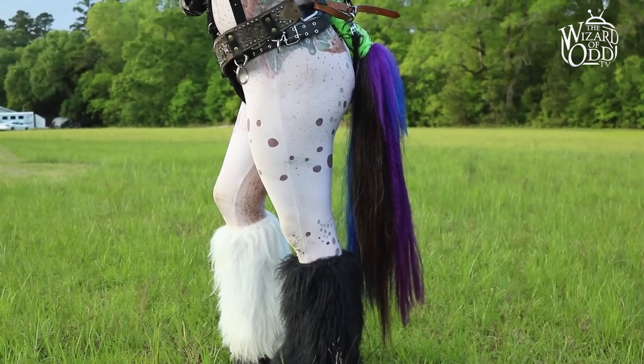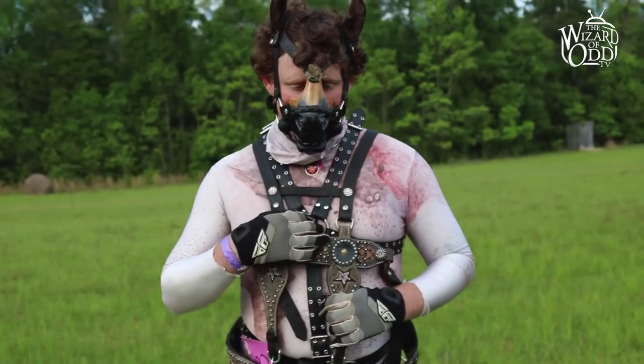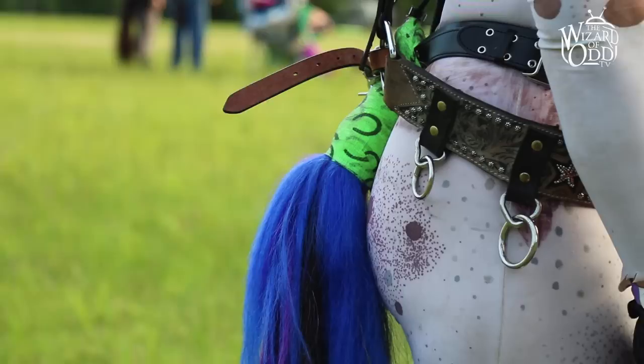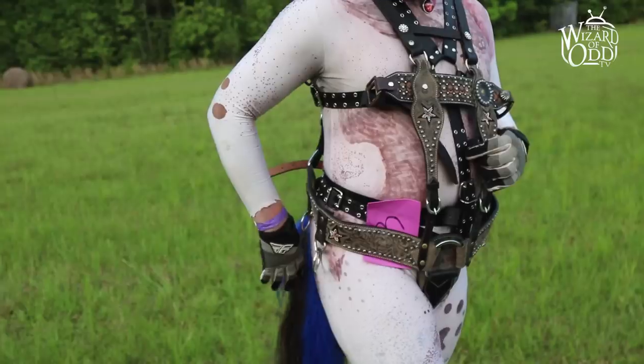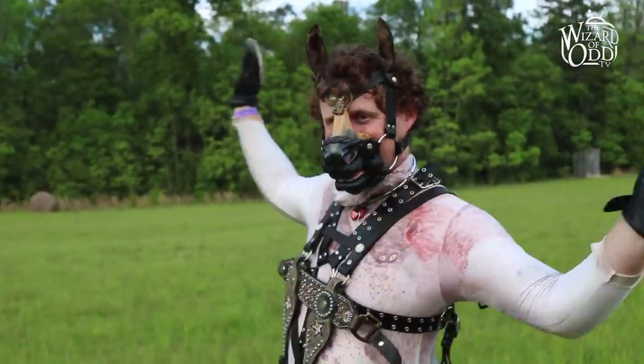And underneath, this particular harness that I'm wearing now, it's not really meant for pulling carts or anything. Its only purpose is to hold my tail, because my tail is 5 pounds by itself, which is quite a bit of weight.